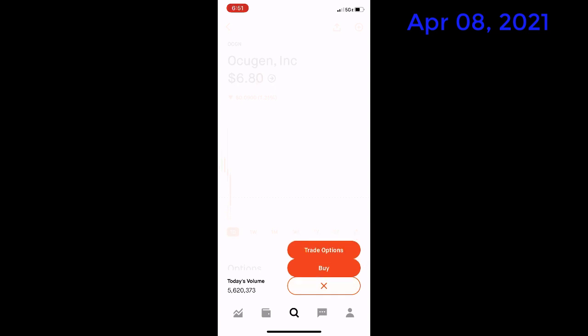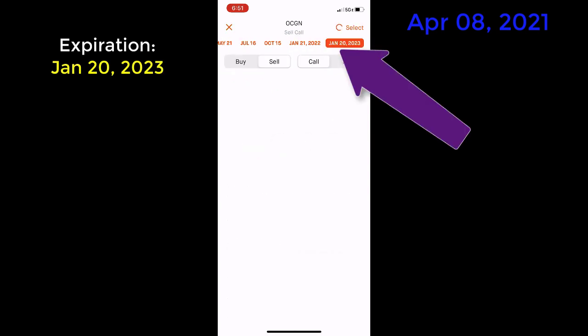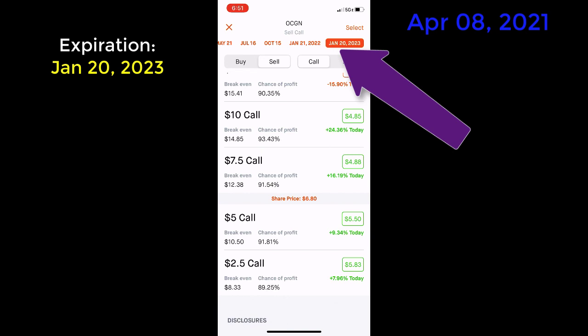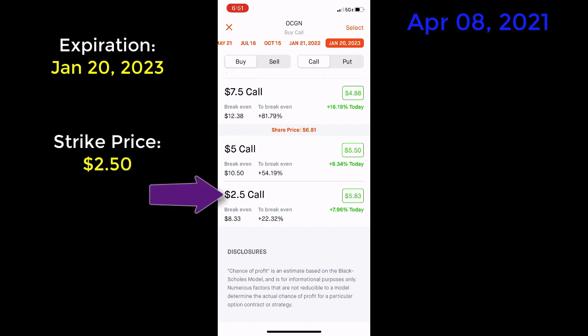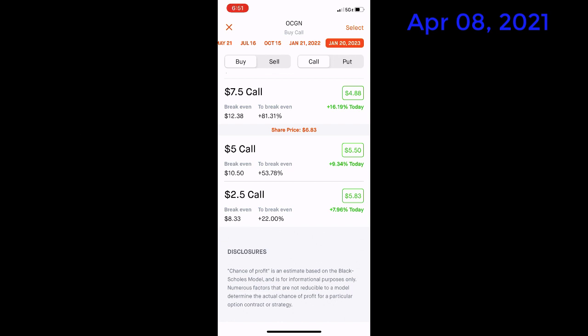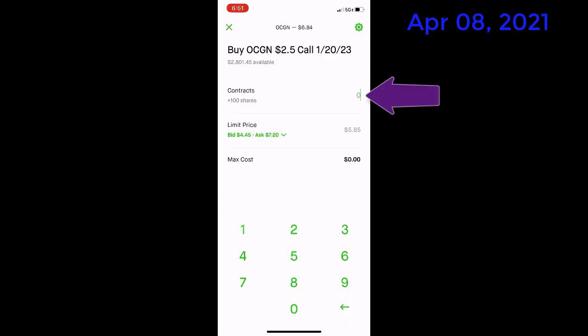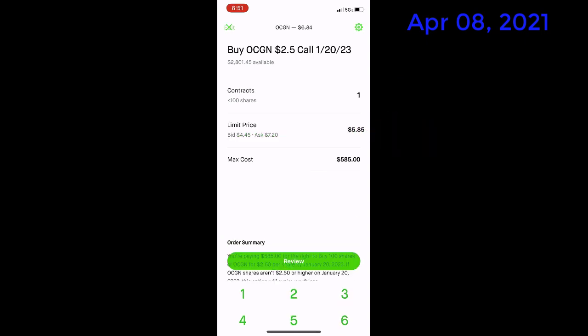And now because it is a LEAPS option, I wanted to pick an expiration date that was at least a year out. So I decided to go as far out as I could, and I picked the January 20th, 2023 expiration date. Next, because I was looking to buy a LEAP call option, I had to select buy and call. And then I picked the $2.50 strike price, which at the time was showing a $5.83 per share premium. So I selected this option and I wanted to buy one contract, and I specified my limit price as $5.85.